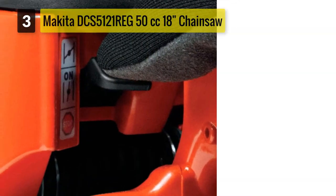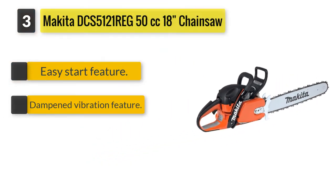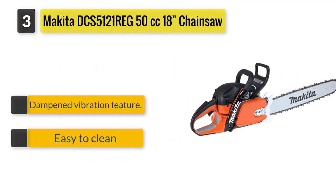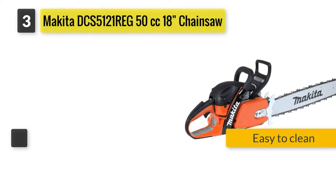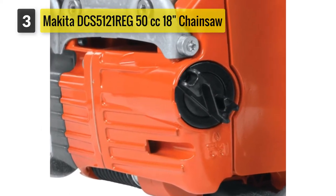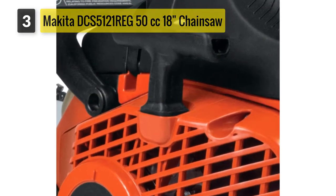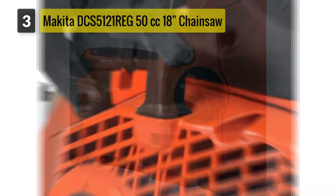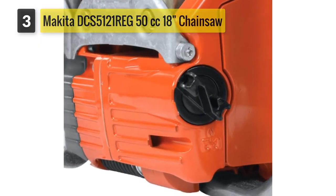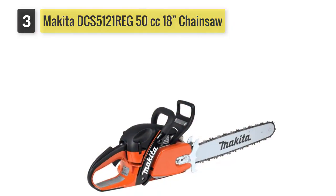Makita DCS5121REG 50cc 18 inch chainsaw. This chainsaw runs at a maximum speed of about 13,800 RPM, which makes cutting fast and smooth. The Makita 50cc chainsaw features a high power output engine to increase productivity and performance. The Makita 50cc is designed to make cleaning the chips and the chain very easy.